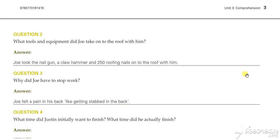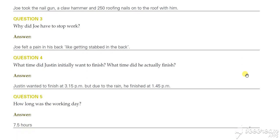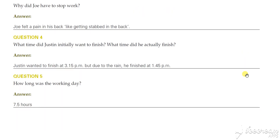He wanted to finish work at 3:15, but because of the rain, they had to finish early. The working day that they wanted to do was 7.5 hours. So to work that out, we count from when they started to when they finished. And that's the end of our working out.